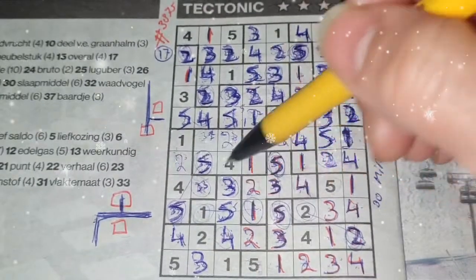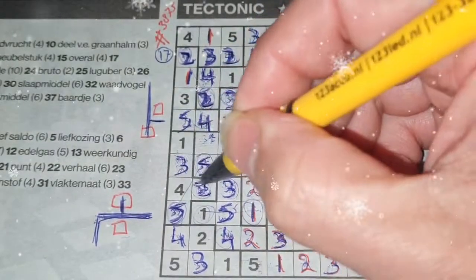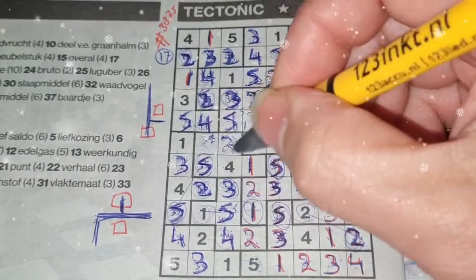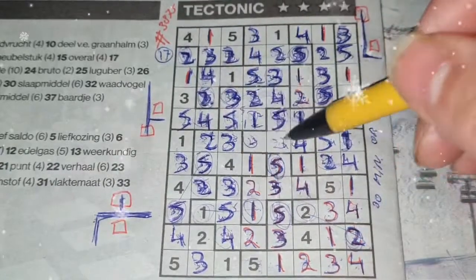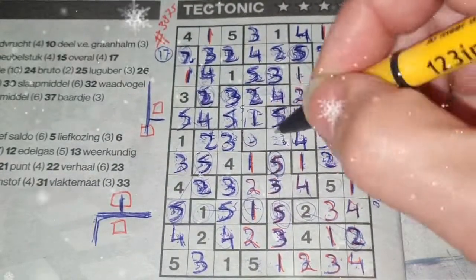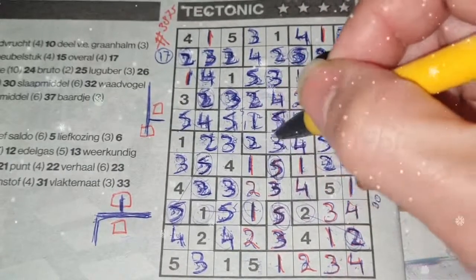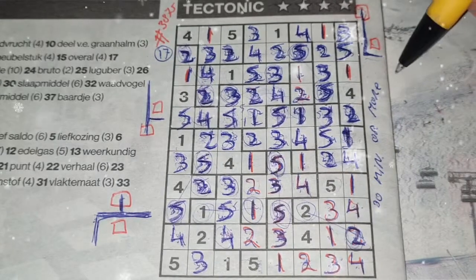2 and a 3, 2 and a 3. We have a 3 there, no 3 there. 3 should be here, and a 2 goes there. 2 and a 3, we have a 3 there, no 3 there. 3 should be here, and the 2 goes there. 2 and a 3 again, we have a 3 there, no 3 there. 3 should be here. And the 2 goes, and they are finished in 44 minutes, 45 minutes.